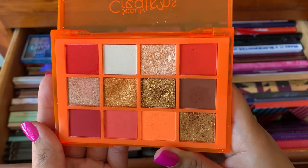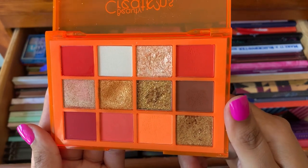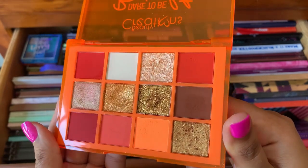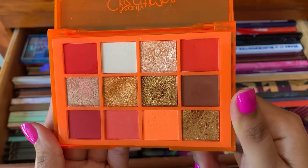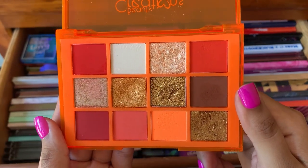As you can see, you get some bright pop of color, and this is definitely a really fun palette. You get some glitters in here. The shimmers in here are really nice. I really like this palette. However, I haven't used it in a long time, so I'll definitely have to reach for this again.